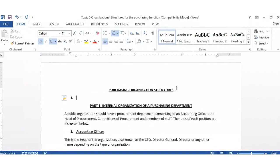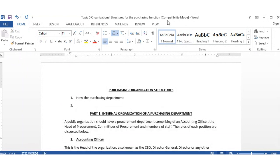One is how the purchasing department is organized. So by the end of today, you should learn how the purchasing department looks, from the topmost person to the lowest levels, and how it basically operates every day, and the roles of each person. The second thing is the functional division of roles, division or organization of work. Let me just call it organization of work.